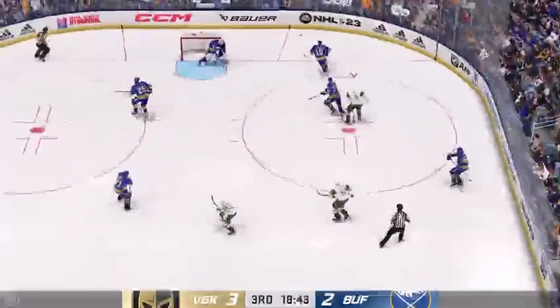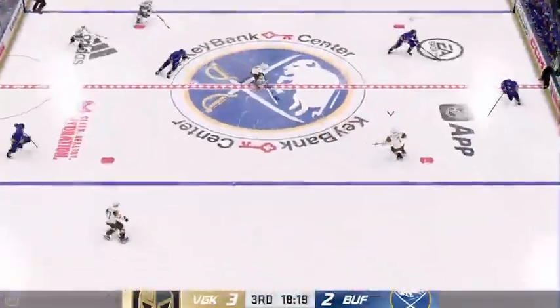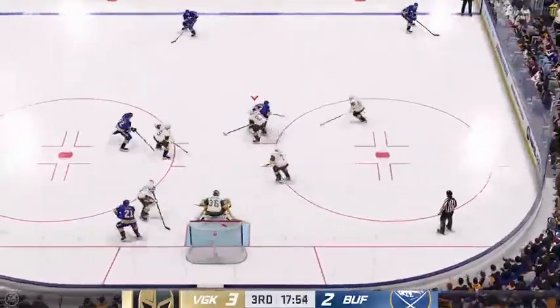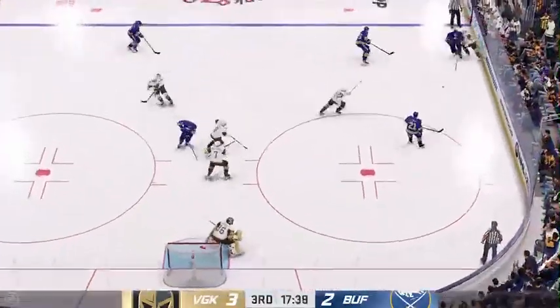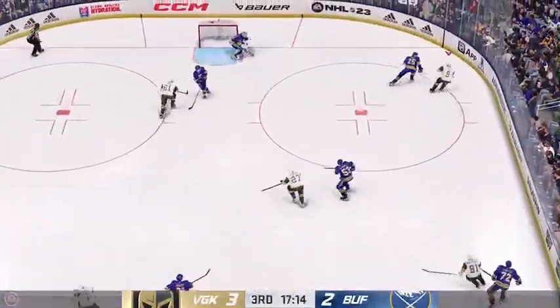Puck scooped up by Yokiharu. Maintains possession. Buffalo's looking to break out. And now it's over to Power. Moves the puck along the half wall. Great use of the twig as he pokes that one away. The Golden Knights have it from their own end. And that's a great heads-up play in the offensive zone.